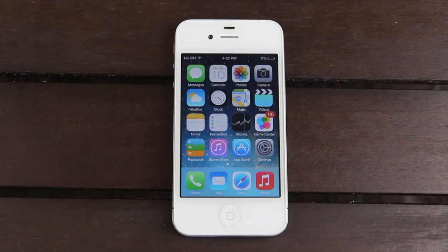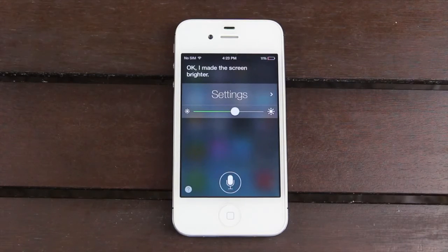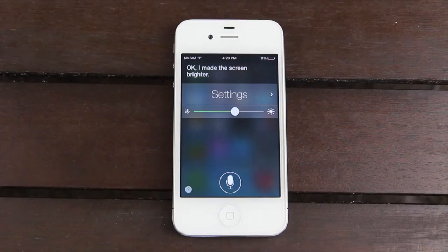And you guys will see that once I activate Siri and ask her to turn up the brightness. Turn up the brightness. Okay, I made the screen brighter. As you can see, Siri did slightly increase the brightness, and now I have a new brightness slider, and if I simply tap on settings, it will bring me over to the brightness portion of the settings app.